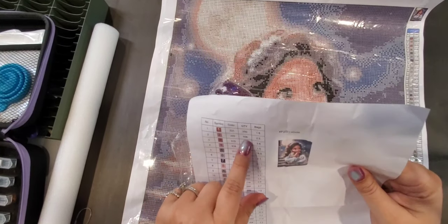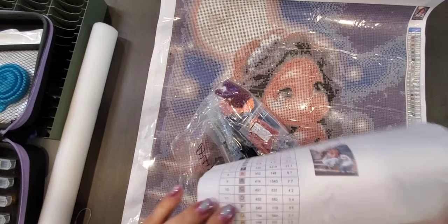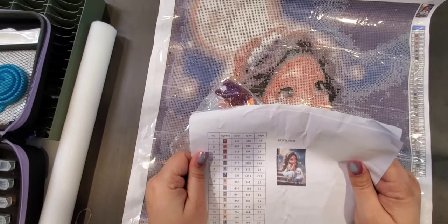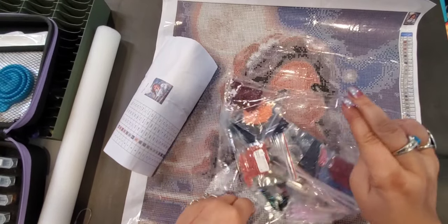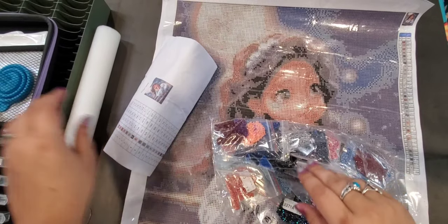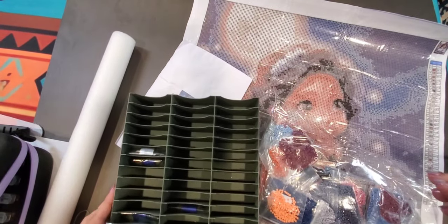I guess, I mean, if you had a labeler, I'm sure you could probably make stickers out of these. I've heard people doing that. I'll just have to find out more about how to do that. But with this, they do come already in these little baggies, so you don't even have to worry about kitting up if you don't want to. Especially when you have one of these, which I'm absolutely loving. I know I showed this on my other video, but I'm showing it again.